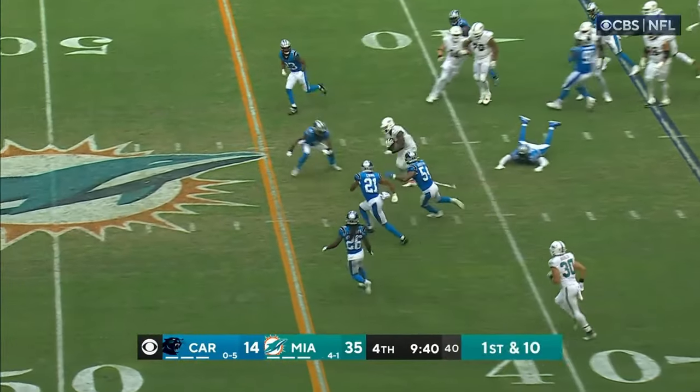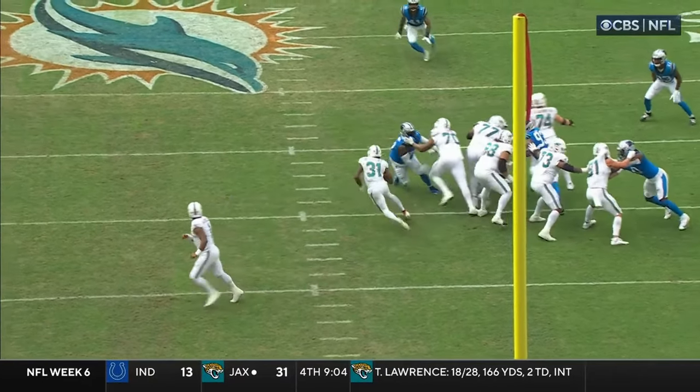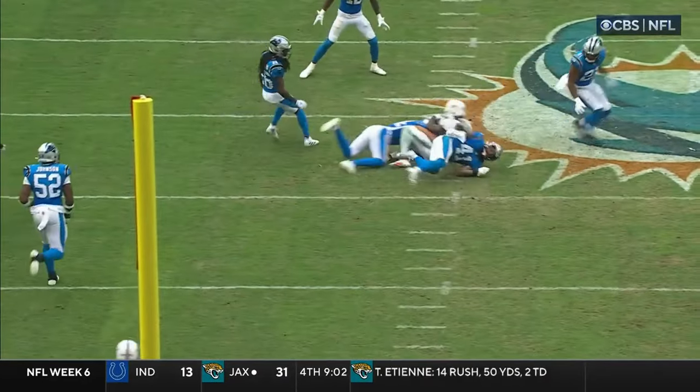Fouls drawn. Good. Did a good job. Look at Mostert. 13-yard burst and a first down. Excellent job by the guys up front. You can see the run wanted to go to the right.